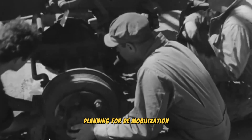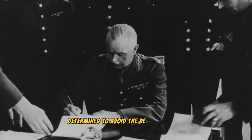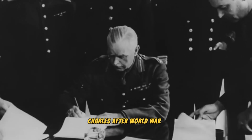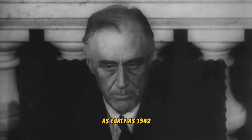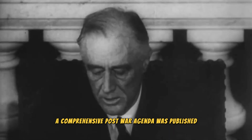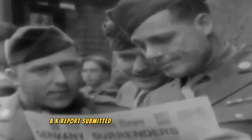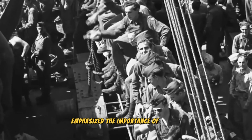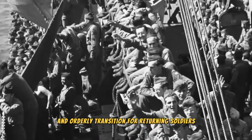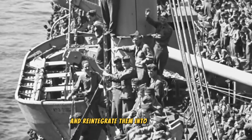Planning for demobilization. The United States, determined to avoid the demobilization chaos after World War I, began planning well in advance. As early as 1942, a comprehensive post-war agenda was published, addressing demobilization, economic recovery, and social security. A report submitted to President Roosevelt in 1943 emphasized the importance of a swift and orderly transition for returning soldiers, aiming to reunite them with their families and reintegrate them into civilian life.